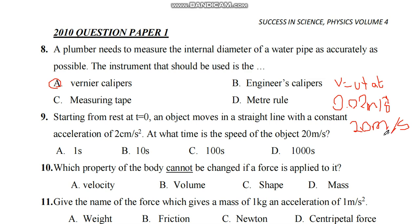So we can solve for t as follows. We can just say that 20 is equivalent to 0 plus 0.02 times t.